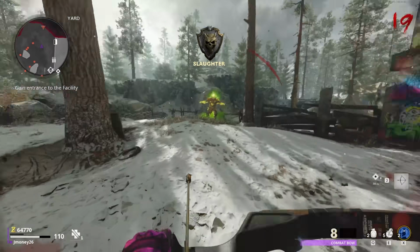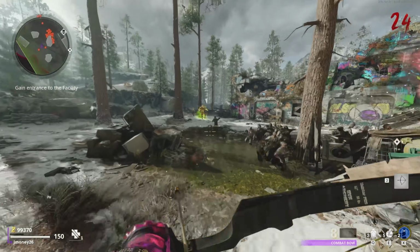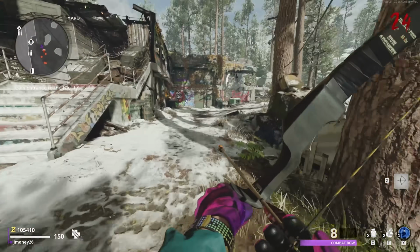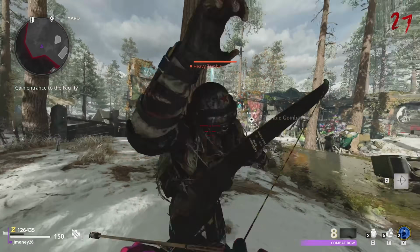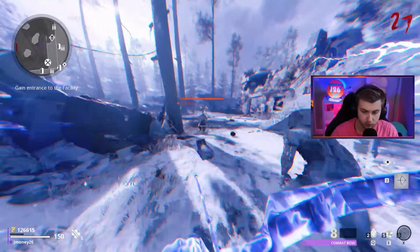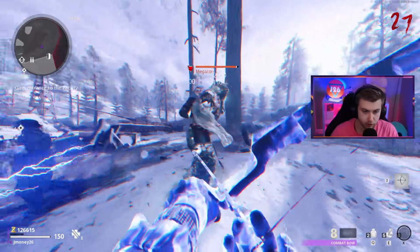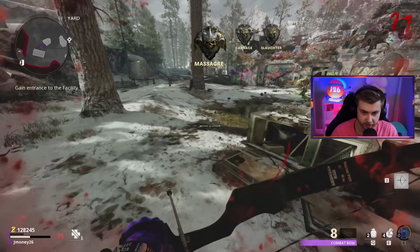We had one spawn on round 19, beat his ass, made it to our goal of round 20. Another one spawned on round 24, beat his ass. Another one spawned on round 27, but when it did, my dumbass accidentally double tapped my field upgrade button, using both of my Aether Shrouds instantly. What the fuck? Did I use two of them? How to use two Aether Shrouds? I didn't know that was a thing. Oh, this is not good.